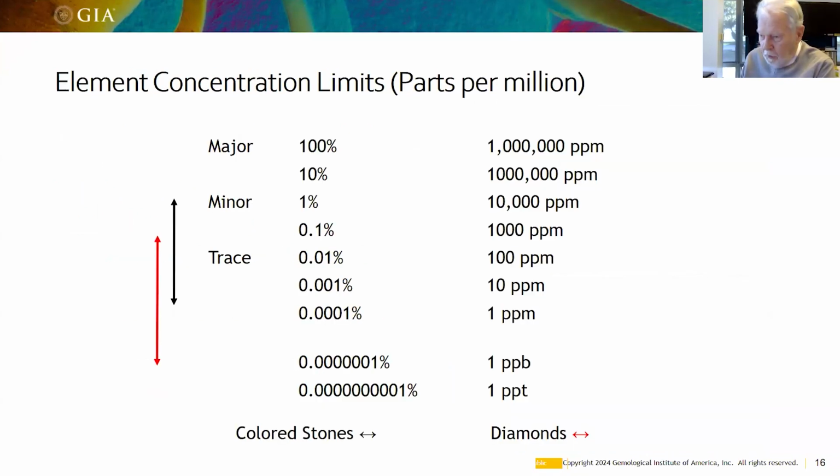We're, though, in a world of very low concentrations of elements. So I said that in a sapphire, you have major elements, aluminum and oxygen. And those are typically reported as percents, minor elements, percents again. But when you get down to trace elements, you get a lot of zeros. So increasingly in the gemological literature, you're going to see minor and trace elements reported in a different unit. It's called parts per million. And I just wanted to show you a comparison of percent numbers versus parts per million numbers.